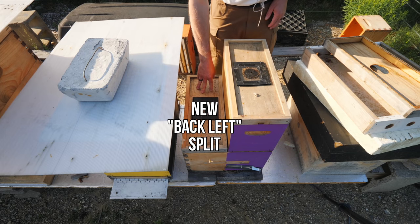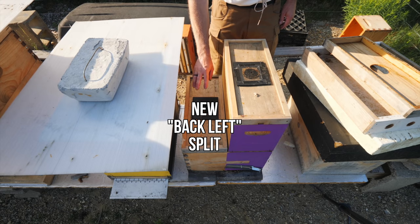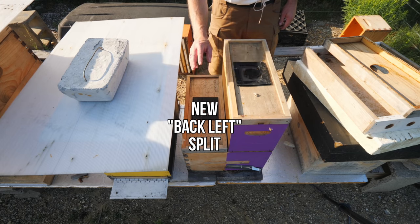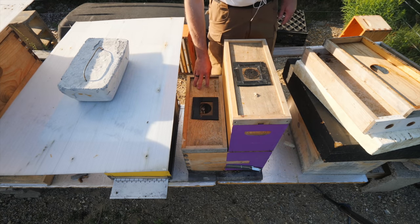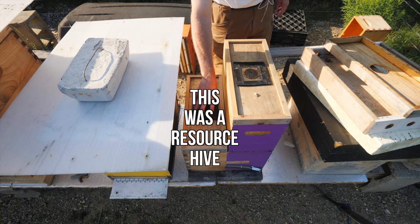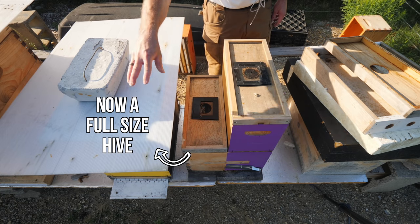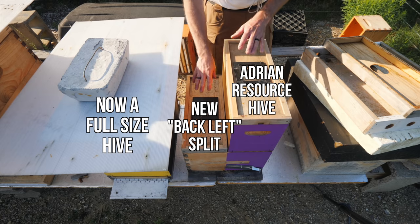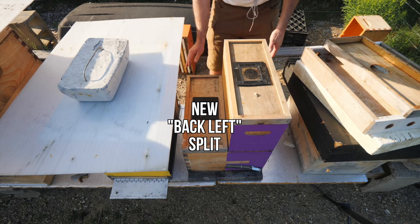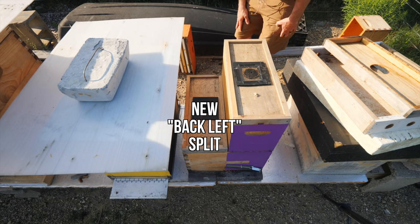So in here we've got the two frames with queen cells, resources, lots of bees, and an empty frame. And they're in the nuc that I took the bees out of here and made this yesterday. So now this resource hive has two families in it. So I'm actually closing this up so they can't get out.